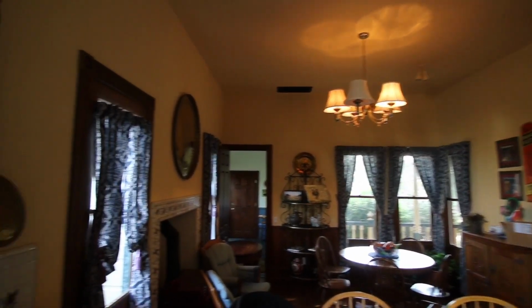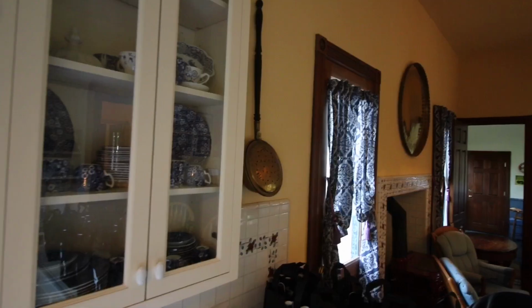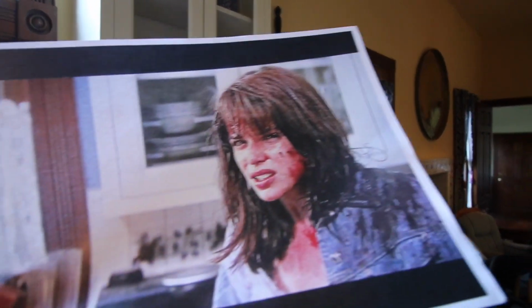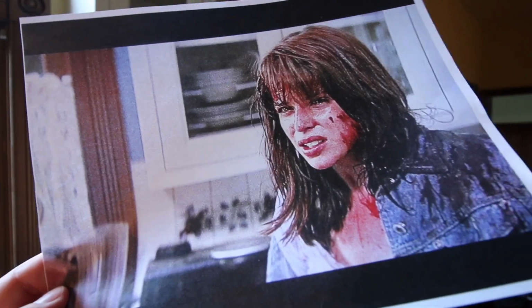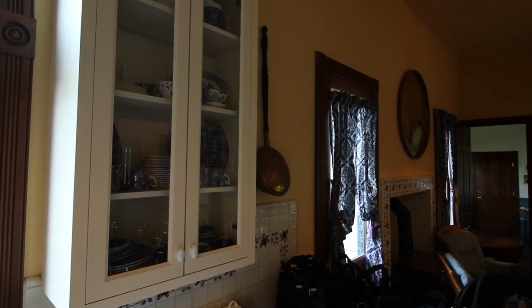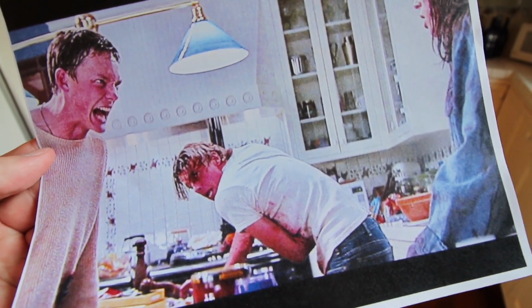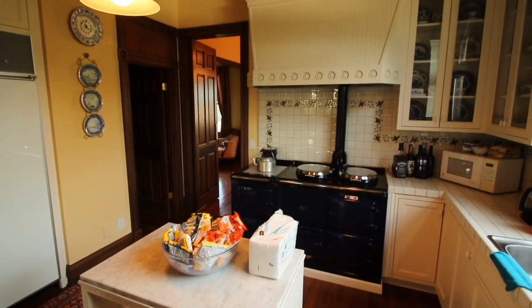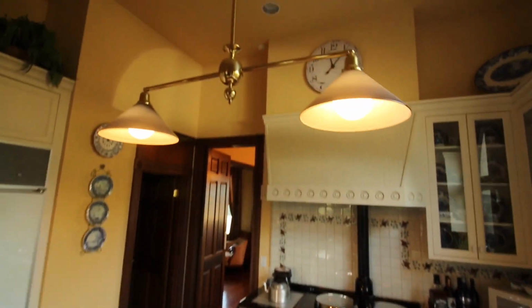Now there used to be another cabinet that connected with this one. Nev was in awe, stating, "You guys watch too many movies." That's the cleaned up version of her statement. Even the designs on the wall above the stove and the flume are identical. And the lights.